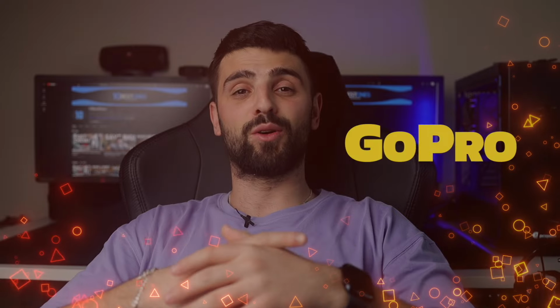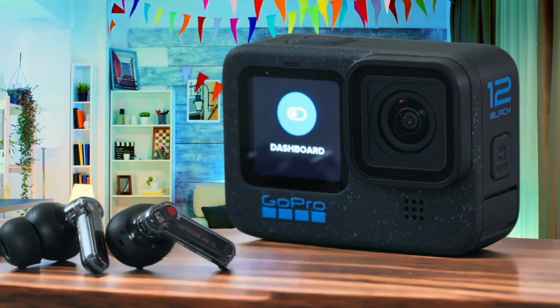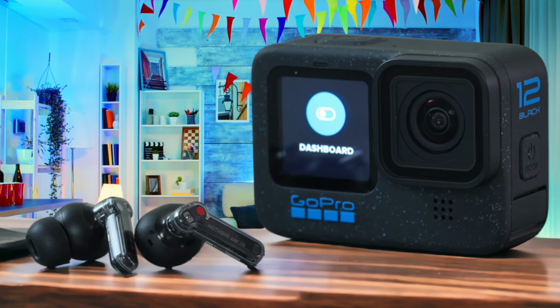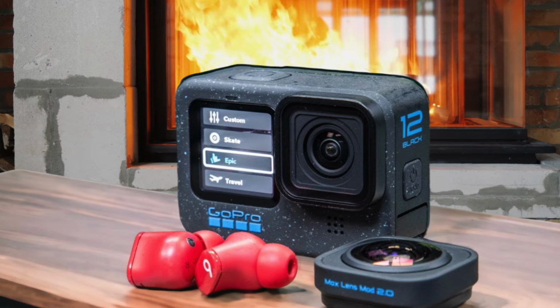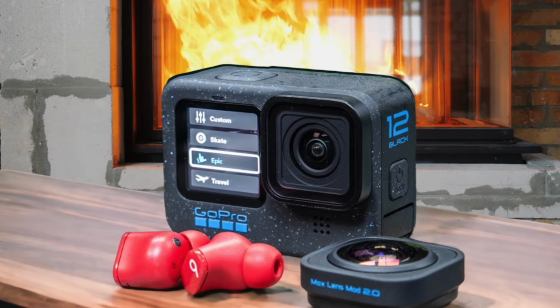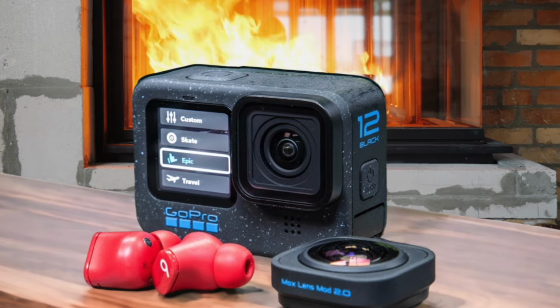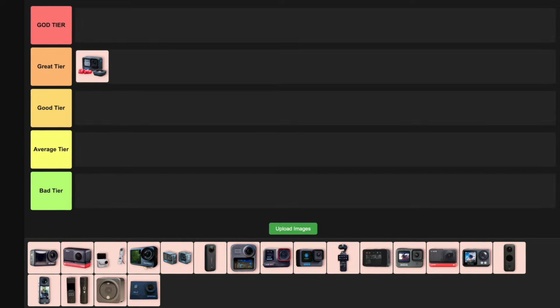Number 1. GoPro Hero 12 Black. The GoPro Hero 12 Black is a solid action camera with fantastic stabilization, HDR video, and a new tripod mount. However, it's very similar to the Hero 11 Black, and the low-light performance is still lacking compared to the DJI Osmo Action 4. If you're a filmmaker or a vlogger, you'll appreciate the 10-bit log capture and time-coded footage. But for casual users, the improvements might not justify the upgrade. Given its high price and incremental upgrades, I'm placing the GoPro Hero 12 Black in the great tier.